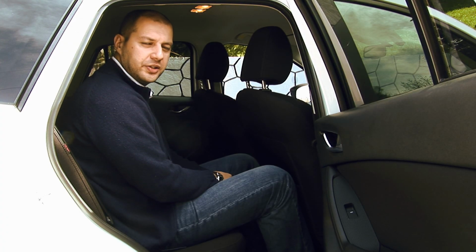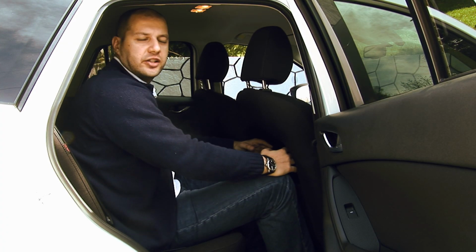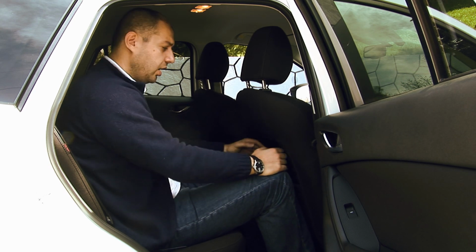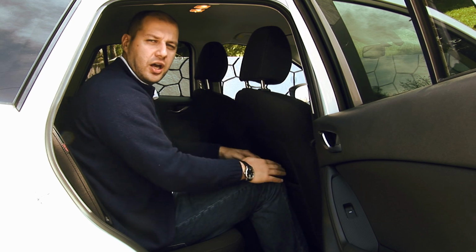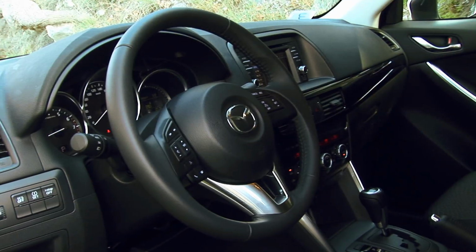The backs of the rear seats are not as hard as in BMW. Instead, Mazda seats are very soft, so your suffering knees get some additional centimeters of free space.